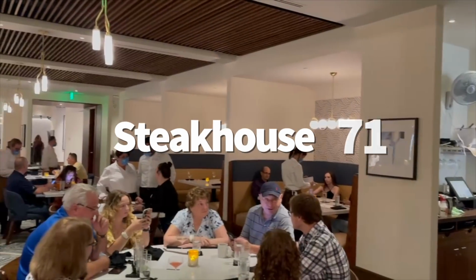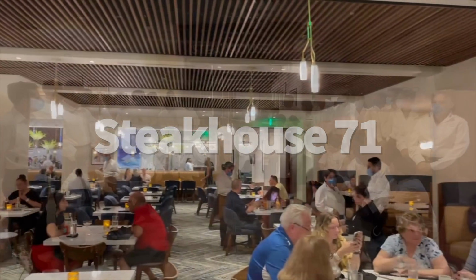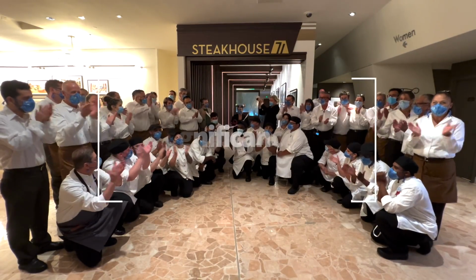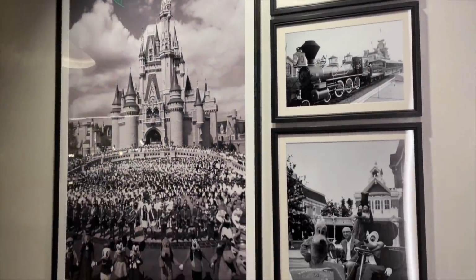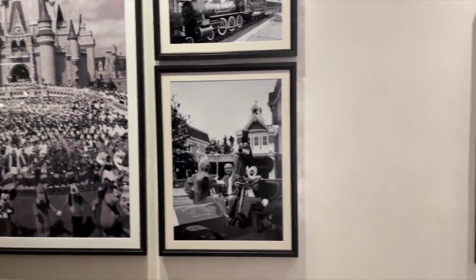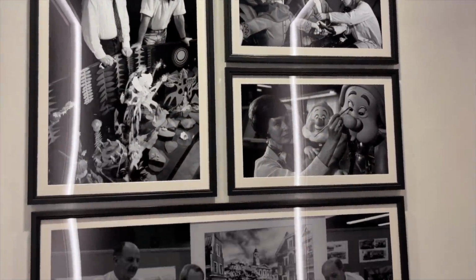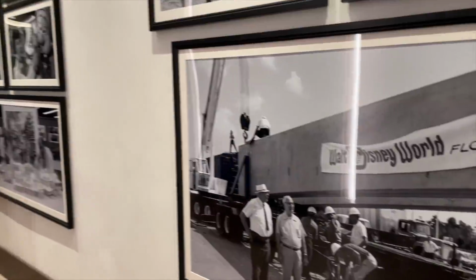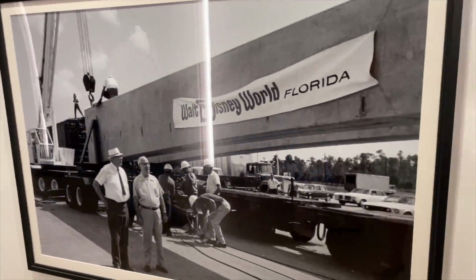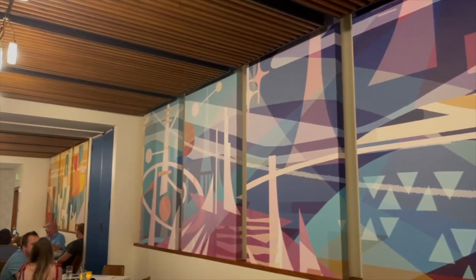All right, let's move over to Steakhouse 71 for some hidden secrets here. First of all, the significance of 71. This number is short for 1971, which is the year Magic Kingdom first opened to the public. That's why the hallway leading up to the restaurant's dining room is lined with lots of old photographs of Disney World's development. It's also why having this restaurant open for the first time on October 1st, 2021, Disney's 50th anniversary, was no accident. Steakhouse 71's opening day aligned perfectly with the restaurant's overall theme and Walt Disney World's 50th anniversary.